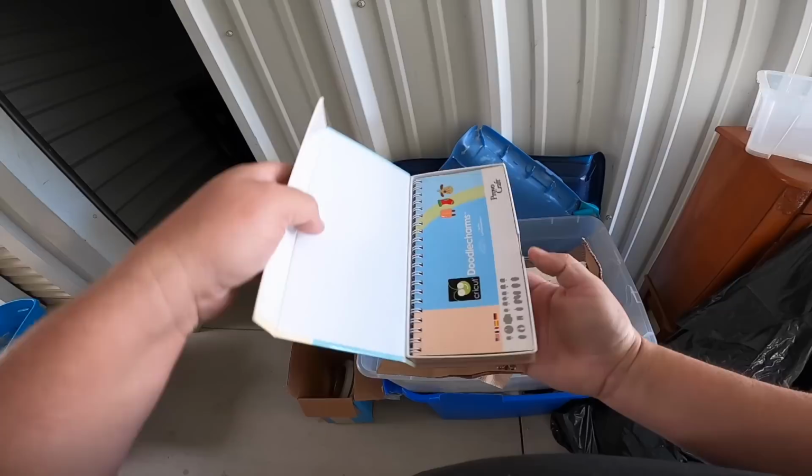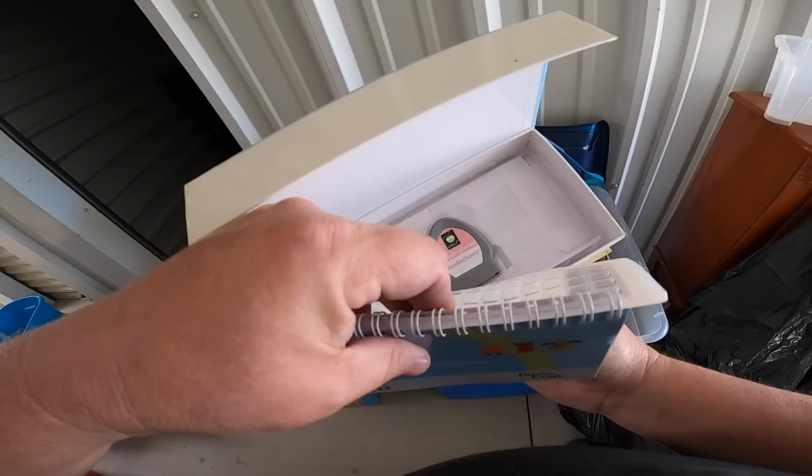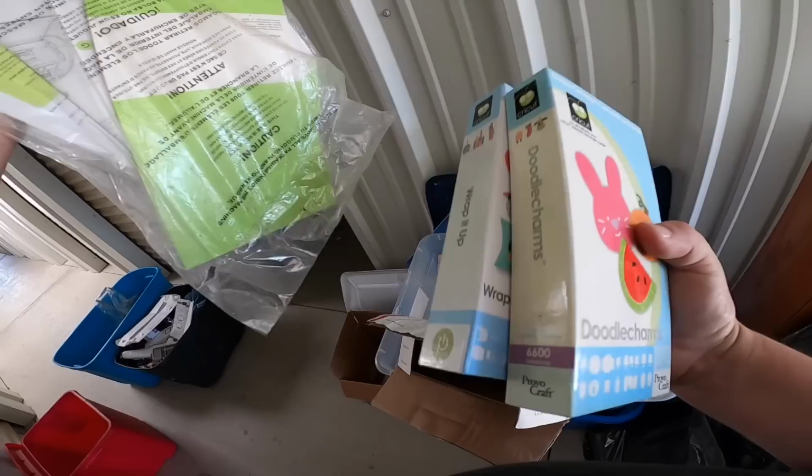Oh, this is for a Cricut, right? Something. Huh, look at this. Doodle charms. Huh, okay. My daughter Camille really wants one of these. I told her I'll find one eventually. But we will not be buying one. She's content with waiting.